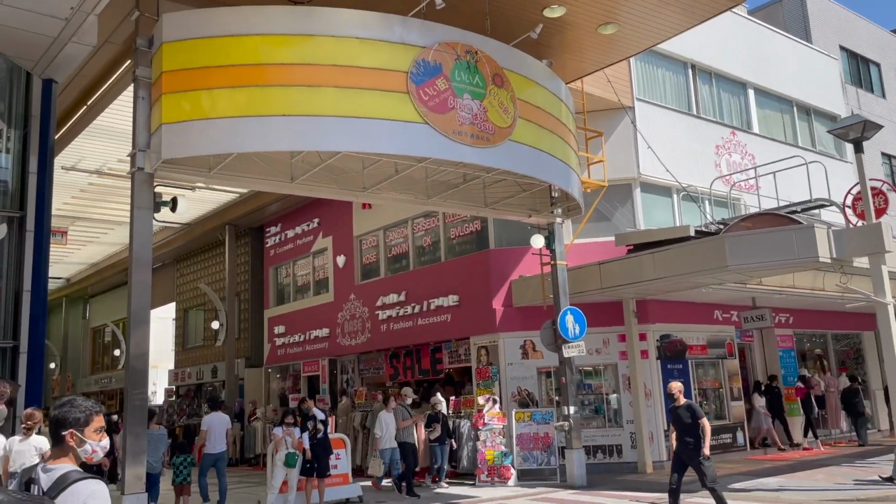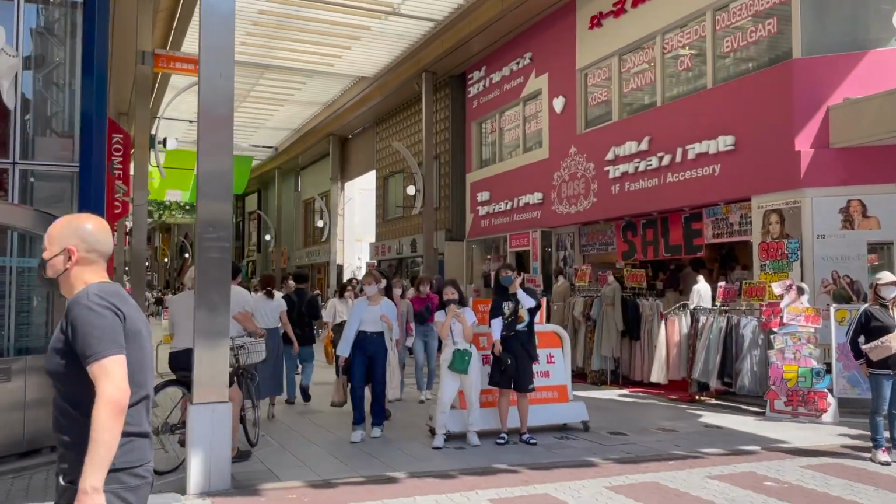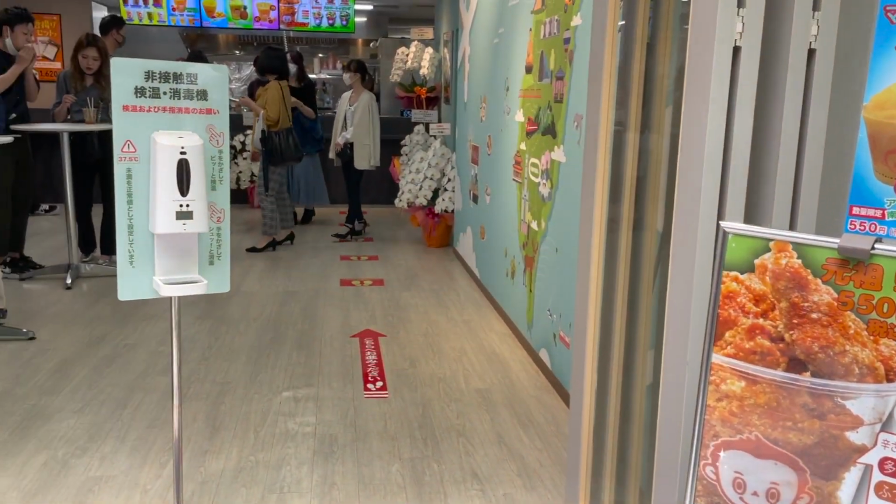Next is the Osu area, by far my favorite area in Nagoya. It's amazing. Okay, what can I say about Osu? Osu has shotengai, which are covered shopping streets, and they are packed with secondhand stores, cheap shopping, international food. It's incredible. I've never experienced anything like it in my life.